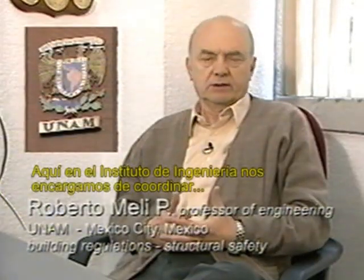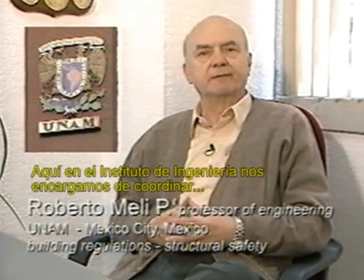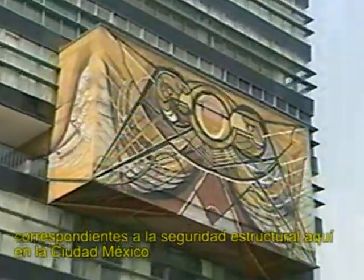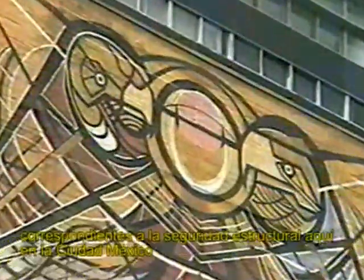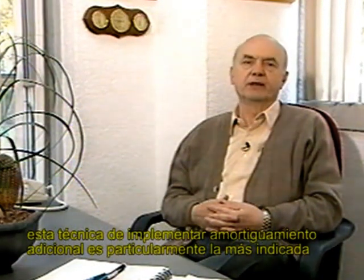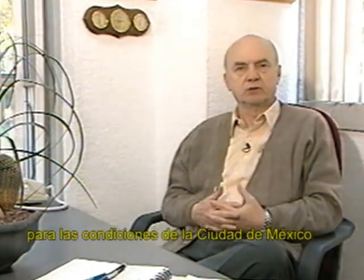Here at the Institute of Engineering, we coordinate a technical group that is in charge of updating the building regulation regarding structural safety in Mexico City. This technique of supplemental damping is particularly suitable for Mexico City conditions.